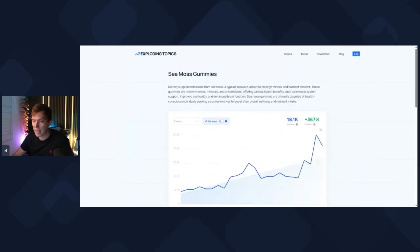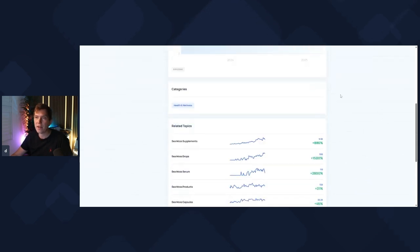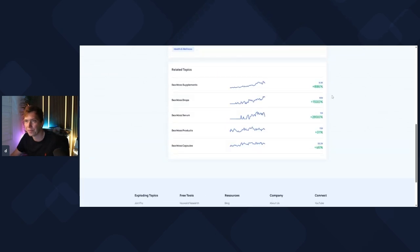Sea moss gummies, again, is something that has definitely exploded. And you can see here right around March, April, it's peaking. So that would be a very good one to get on. And if you scroll down, this is probably better if you are a brand owner looking to launch your own brand. You can see the different related topics of products like that that are doing really, really well.